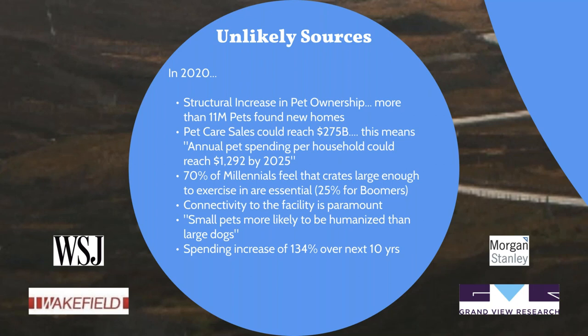So pet care sales could reach $275 billion. That means an annual pet spending per household of $1,292 by 2025. That's only 4 years from now. And 70% of millennials, the largest group of pet owners, are projected to be seeking services from a qualified pet care facility. They are looking for a higher standard of care.